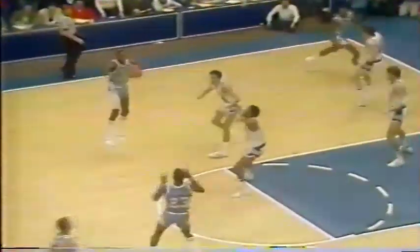32-29. 5 seconds left to be played. Black does not see the clock. Jordan puts it up. He got it off balance, and the first half will come to a close with the heavily underdog Duke Blue Devils out in front by a score of 32-31. We'll be back with our recap of the first half after these messages.